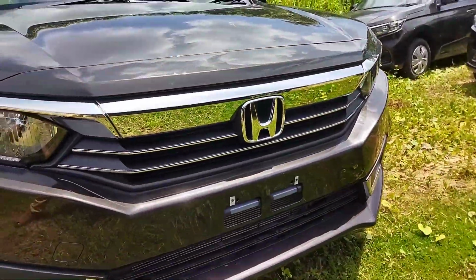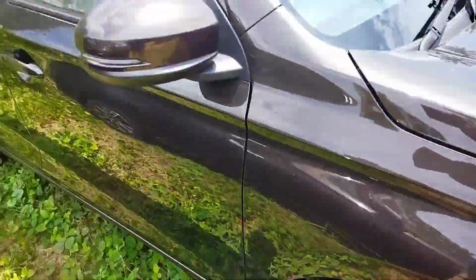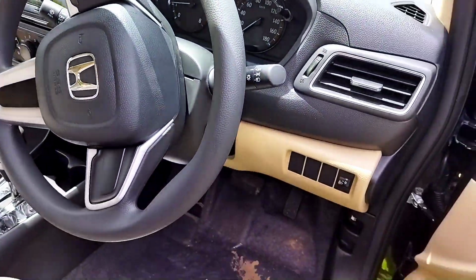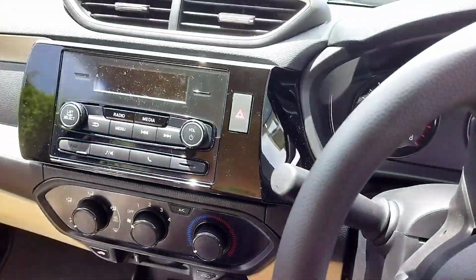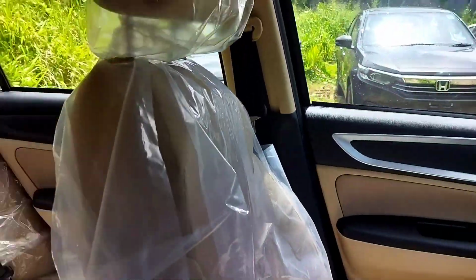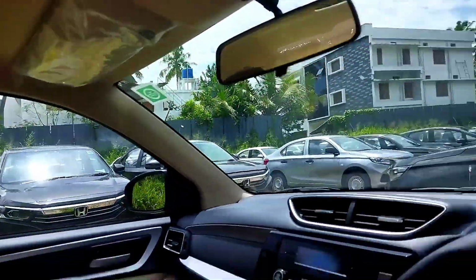This is the 2021 Amaze facelift base model. This is the S CVT variant, the base automatic variant of the car. The automatic is only available from the S model. This S model of the Amaze costs about 8.4 lakhs.